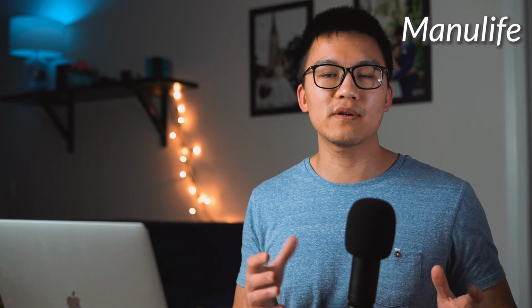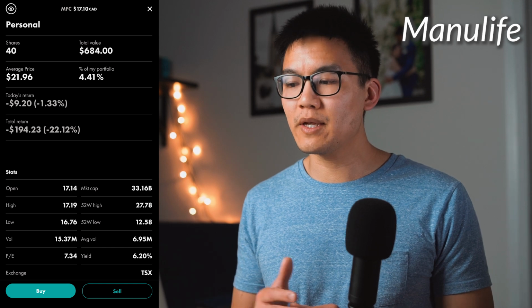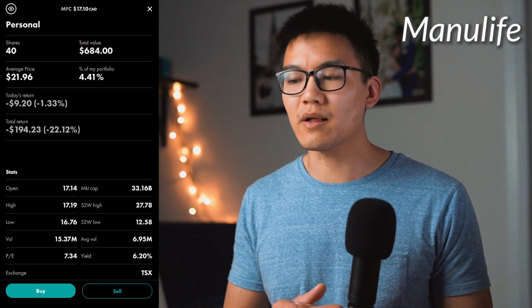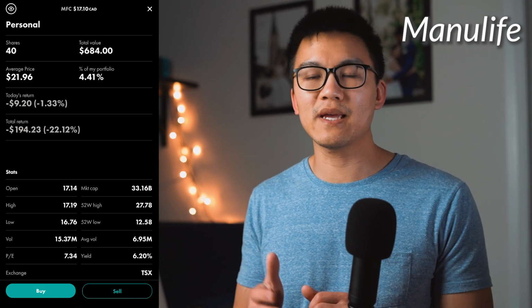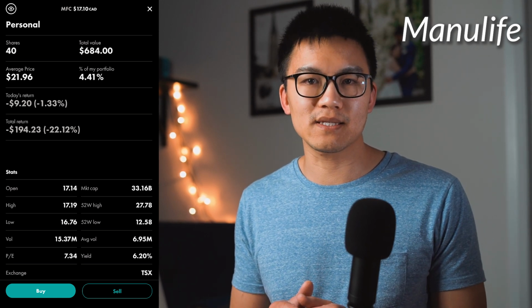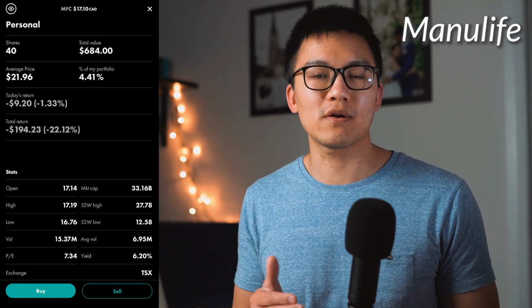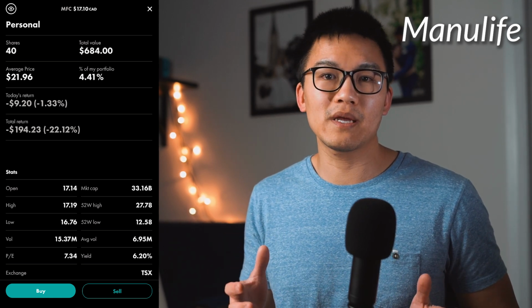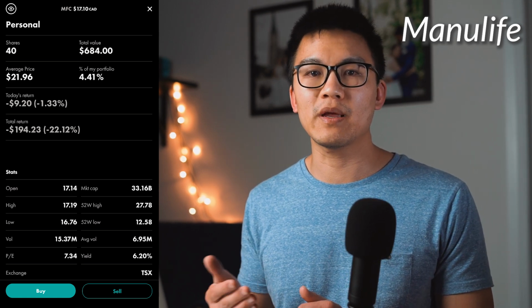So this is a fairly healthy payout ratio as we've seen before. It's under 50%, and even with this whole downturn in the economy, Manulife, I believe, will still be able to keep paying out the dividend without needing to cut it. Currently, I own about 40 shares in this company, and my cost basis is $21.96. And the current price, if you were to buy Manulife today, is $17.10. They have a PE ratio of 7.34 with this current price, which in my opinion is actually a very attractive price if you're looking to start a position in Manulife.